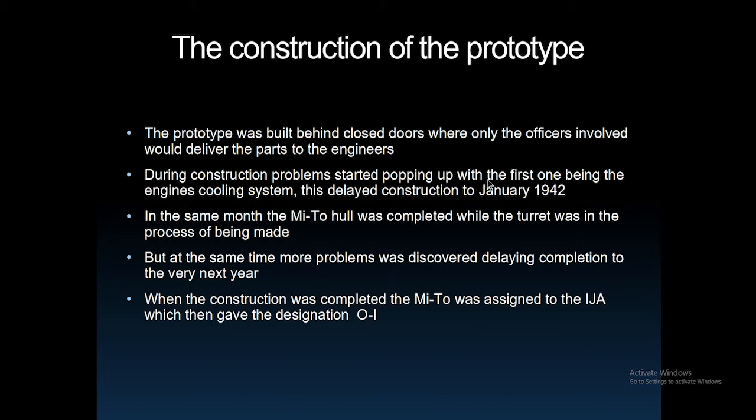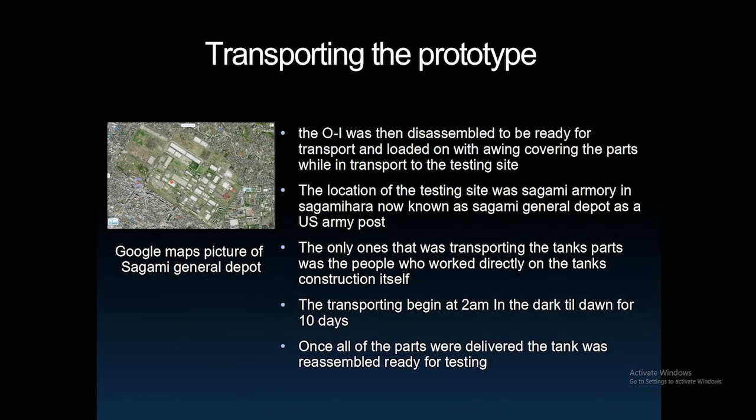Now, with the prototype fully built, it needed to be tested. The tank was then disassembled for transport, covered up in awning in an effort to keep the tank's parts away from enemy spies during transit. The tank was then transported via truck to Sagami Armory in Sagamihara, 51 kilometers south of Tokyo. The armory in today's world still exists, although under the name Sagami General Depot, which now serves as a US Army post in Japan.